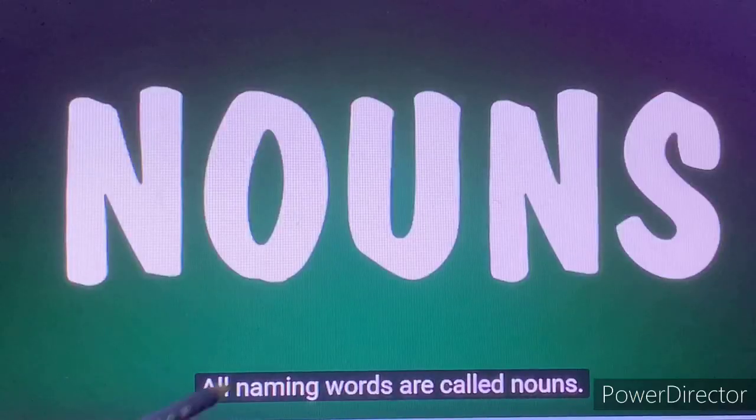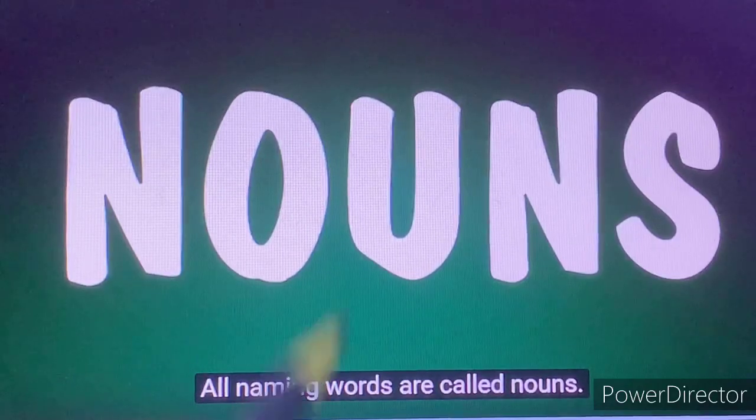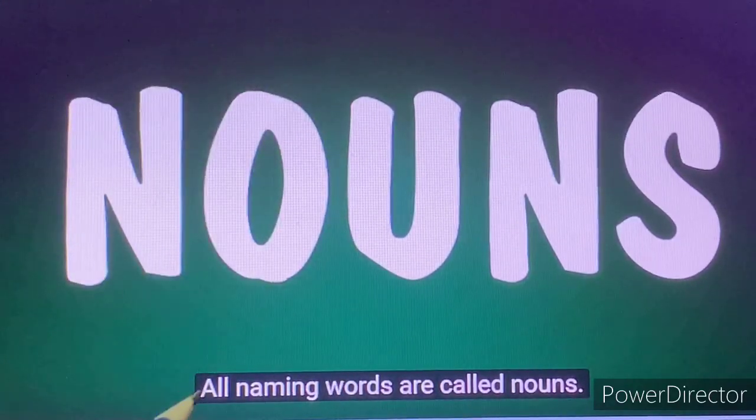Excellent! All naming words are called nouns. I repeat, all naming words are called nouns. Everything around us has names, and it is easy for us to identify with the help of the name of a person, place or thing. Like if in a class there are so many students, I can easily identify a student with the help of that student's name. Okay, she is Sarah, she is Sveza. Like that, I can identify.